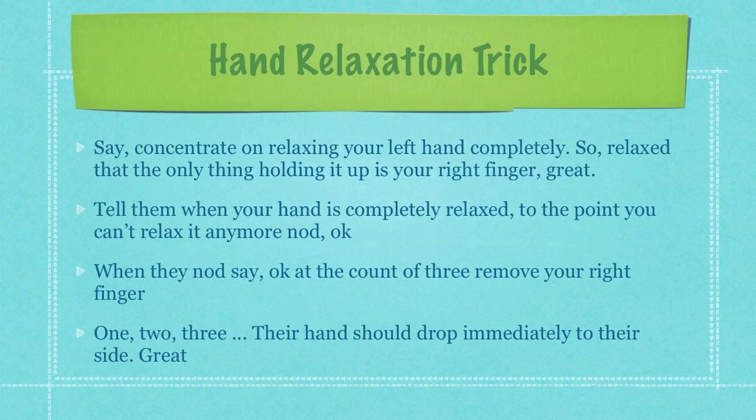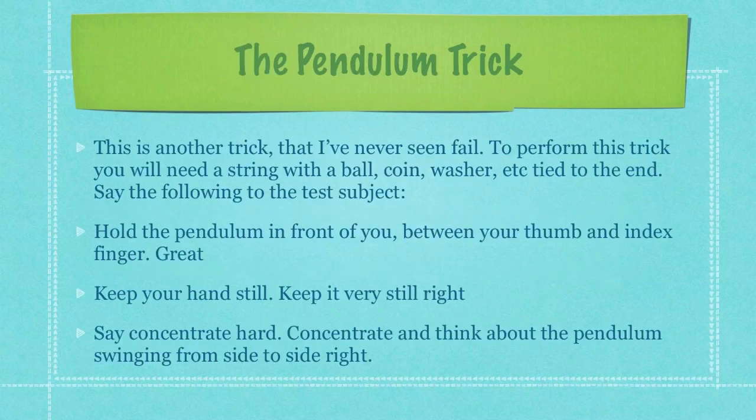Then what you want to do is to quickly give them a positive affirmation and move directly into the next trick. This is another trick that should never fail. To perform this trick, you will need a string with a ball, coin, or washer, etc. tied to the end. And then you want to say the following. Hold the pendulum in front of you between your thumb and index finger. Positive affirmation. Keep your hand still.